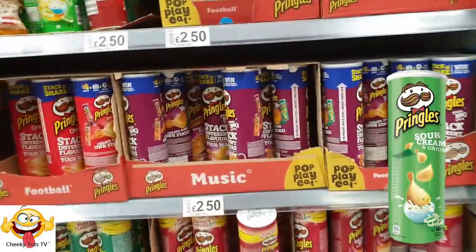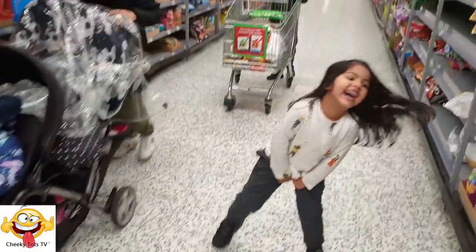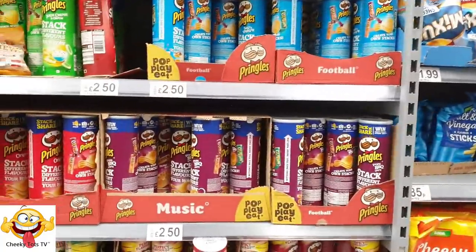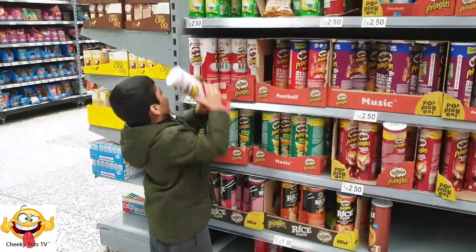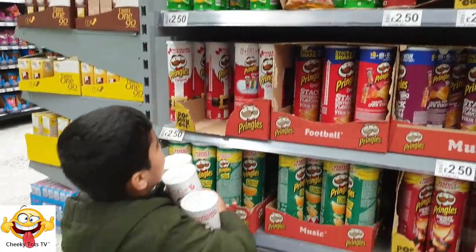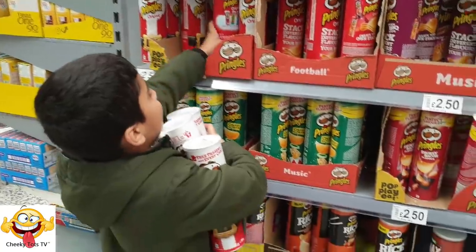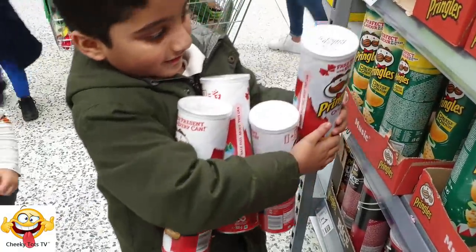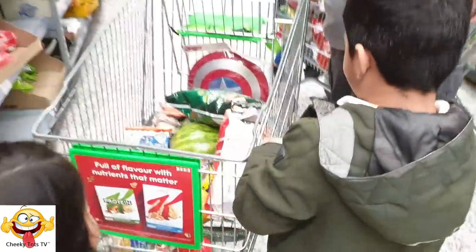Oh, look at all the pops. Look at all the Pringles. Yeah, she had too much frozen chocolate. Who wants Pringles? Mommy, I love Pringles. Who can get the most? Wow. That's a lot of tubs, Aiden. Let's see how many Aiden can carry. Aiden, not that much. How many can he carry, Aiden? He only got four. Uh-oh.